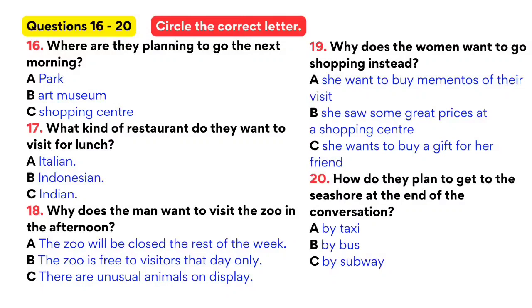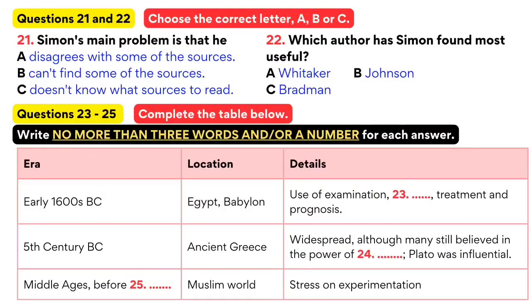Now turn to part 3. Part 3. You'll hear a tutor and a student talking about the history of the scientific method. First, you have some time to look at questions 21 to 25.